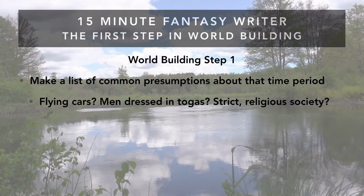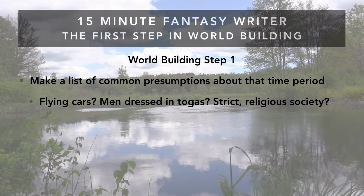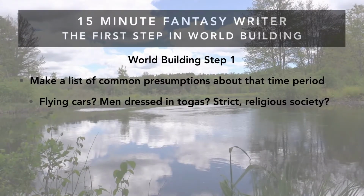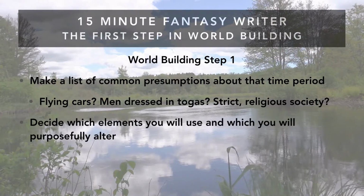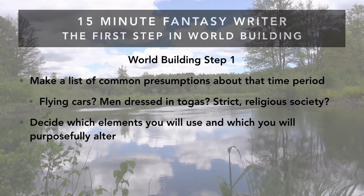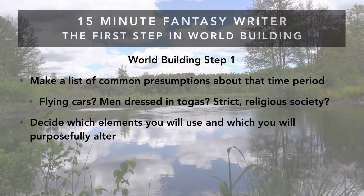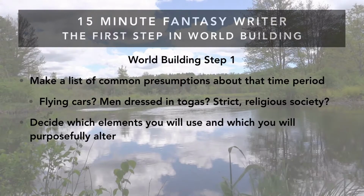What is going on in that time period? When you hear medieval Europe, or Inca or Maya, what are the things that immediately come to mind? From that list, write down everything you think of. Decide which elements you want to use in your story and which you're going to purposefully alter, because those are the associations readers will come up with. It might be subconscious, but they really will be in the back of a reader's mind.